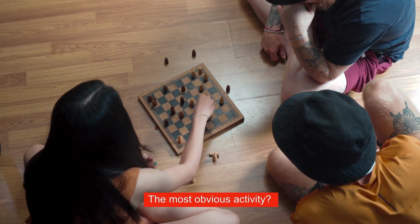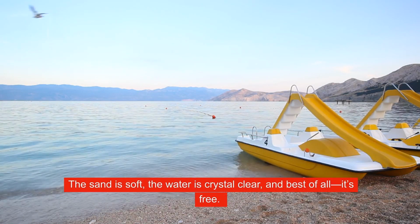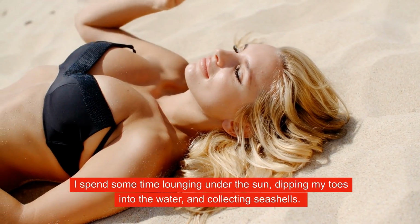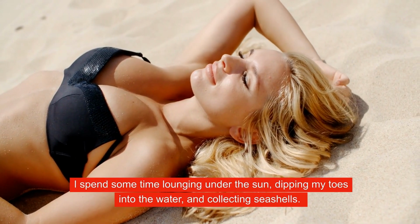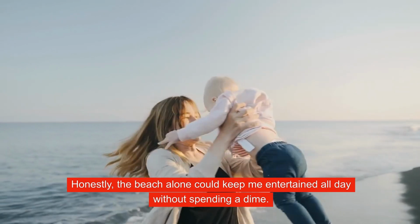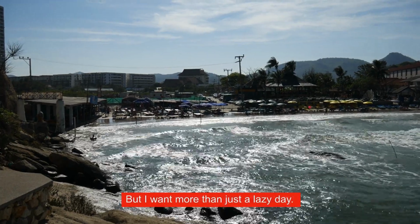The most obvious activity, hitting the beach. The sand is soft, the water is crystal clear, and best of all, it's free. I spend some time lounging under the sun, dipping my toes into the water and collecting seashells. Honestly, the beach alone could keep me entertained all day without spending a dime. But I want more than just a lazy day.